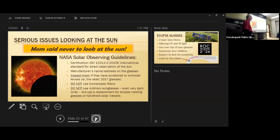So even though you get them, you want to make sure that they're right. I'm sure the ones here will be right. They have the ISO, and here it is printed right on the temple of the glasses. It actually has the manufacturer's name on there. You know, and this one was American Paper Optics Company in Bartlett, Tennessee. So, you know, then you might want to make sure you inspect them to make sure there's no scratches, and we'll talk about how to do that in a minute.